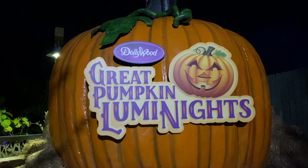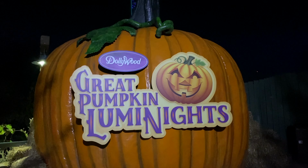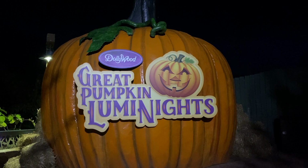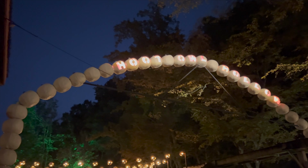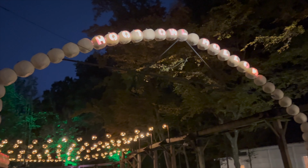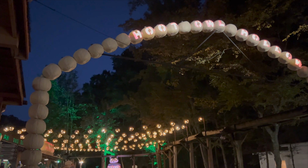After we got off the train, the sun had set and it was time to head to the Great Pumpkin LumiNights. The displays and decorations were outstanding. Some of our favorites included the Giant Spider and Lumberjack Graveyard. We hope you enjoy seeing all of these wonderful Halloween scenes.